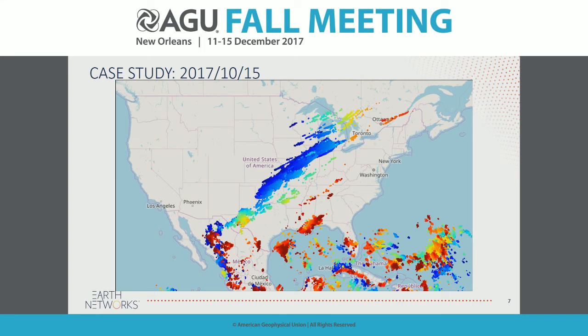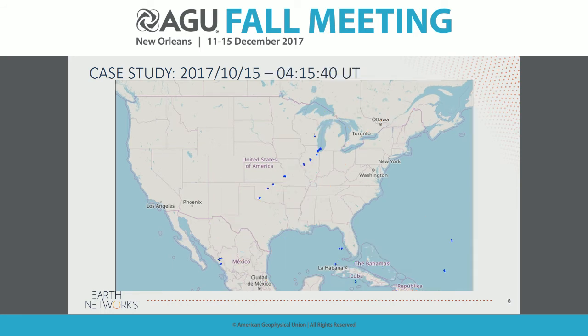There are some errors in the GLM portion of things that are being corrected. For the most part, that doesn't affect us too much. Specifically, I'm only going to look at one 20-second chunk of data that I'm going to be showing you today, and that happened at 4:15:40 UT, the goal being that we had lightning in a lot of different areas of the United States all at the same time. In this data set, we have ENTLN all by itself locating 312 lightning strokes or pulses, and in the data set from GLM, we have 962 groups.